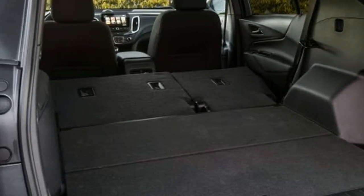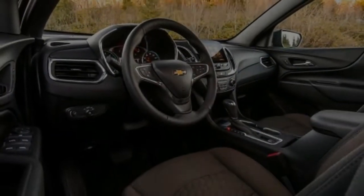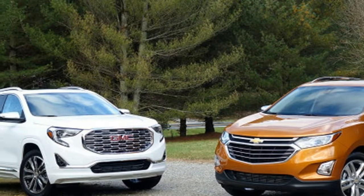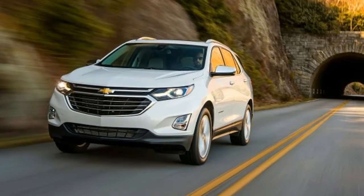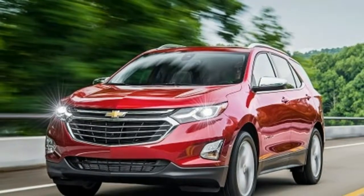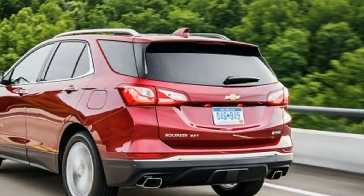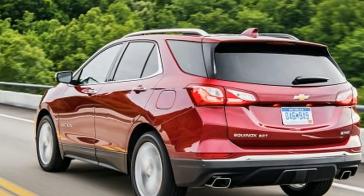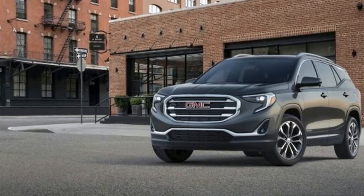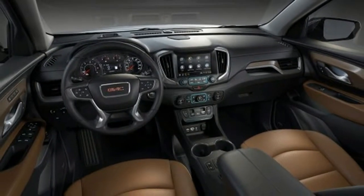Motivation: a 1.5-liter turbo 4 good for 170 horsepower is standard, while a 2.0-liter turbo 4 that puts out 252 horsepower is on the options list. The vast majority of Terrains and Equinox crossovers are fitted with the 1.5-liter. It's the same engine in both crossovers, but the GMC gets a trick 9-speed automatic transmission while the Chevy uses a lower-tech 6-speed automatic. Oddly, there's a highway fuel economy hit with the GMC's 9-speed, with all-wheel drive.